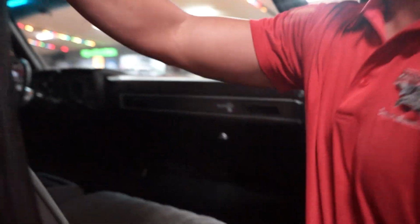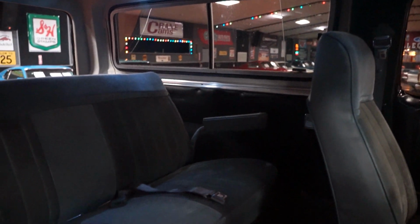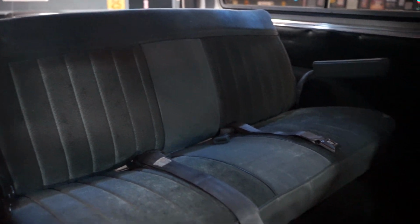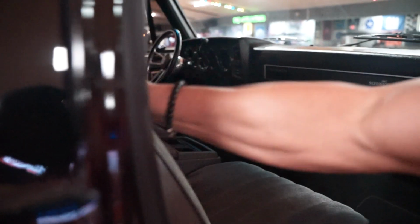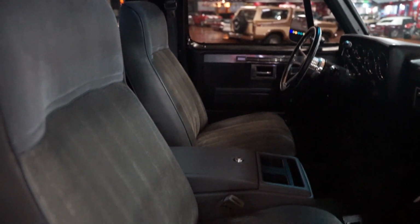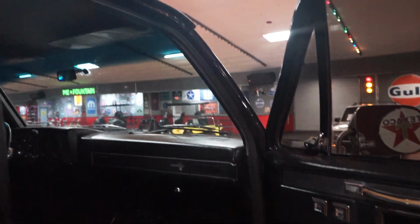I'll pop the seat forward here. You can look in the back. The material on the seat's in good condition. You have rear seat belts. The carpeting in the vehicle's nice. And again, the captain's chair there on the passenger side, same as the driver's side. Center console looks to be in good shape. Floor shifter's in nice condition. Dash pad looks to be all in one piece. We'll take a look at that when we're on the test drive. Show you a closer look at that.